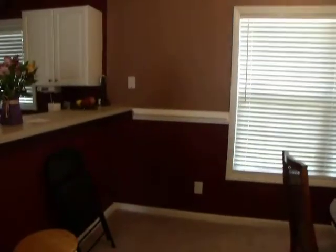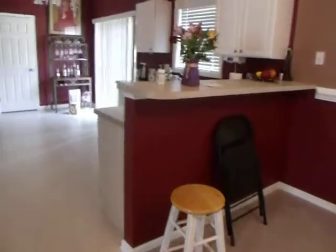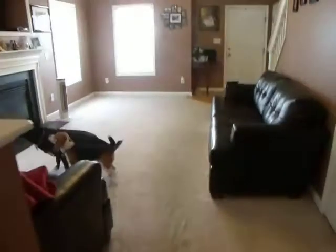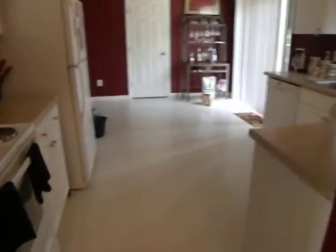Then I've got a big window here behind the dining room. Then you turn to your left and you'll enter the kitchen. I need to get 3 bar stools to go right here. I just haven't been able to find any. And also an area rug for the living room. So if anybody knows a good place to get some bar stools and an area rug, let me know.